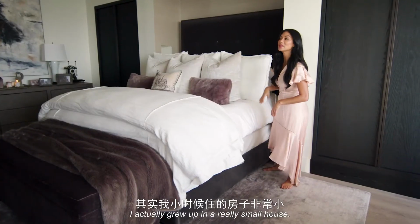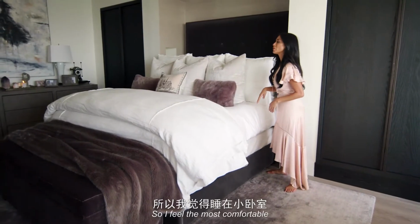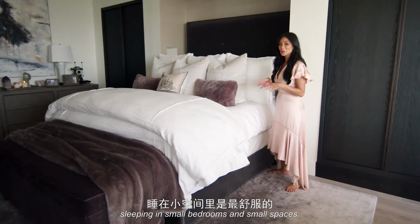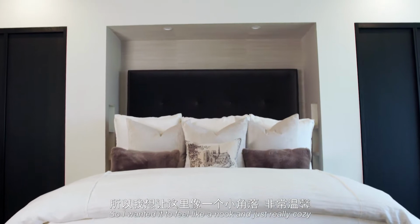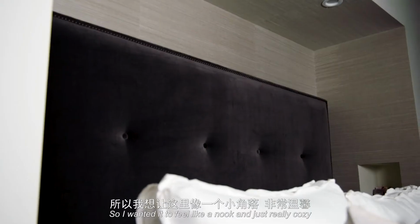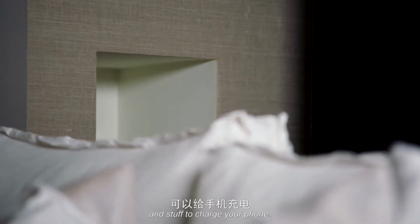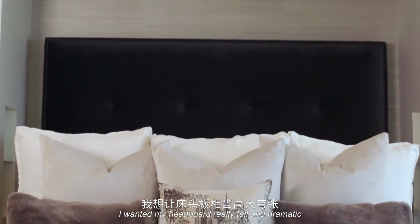I actually grew up in a really small house, so I feel the most comfortable sleeping in small bedrooms and small spaces. So I wanted it to feel like a nook and just really cozy. And there's nooks on either side with outlets and stuff to charge your phone. I wanted my headboard really tall and dramatic.